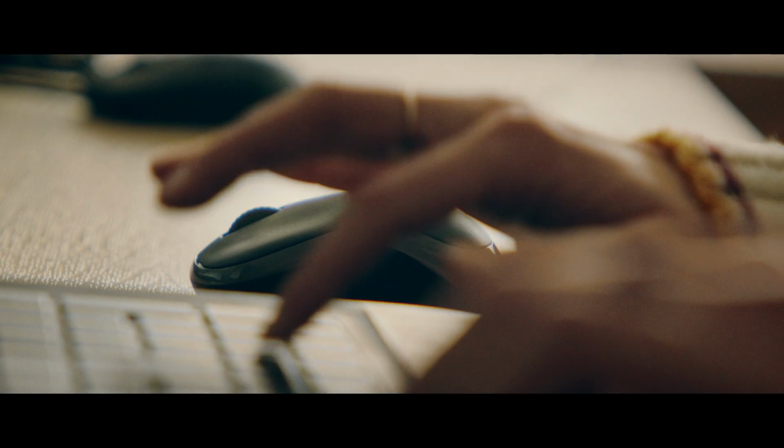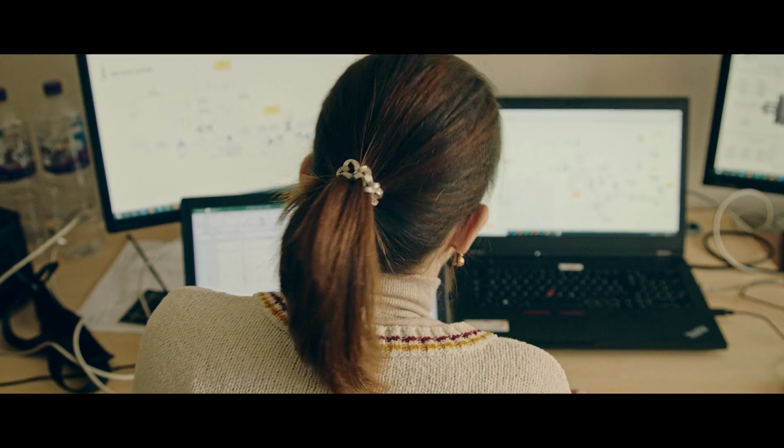As a child, I've always been interested in space. I've always dreamt that I would be sitting in one of these control rooms for operating rockets or satellites, and this is a dream come true for me.